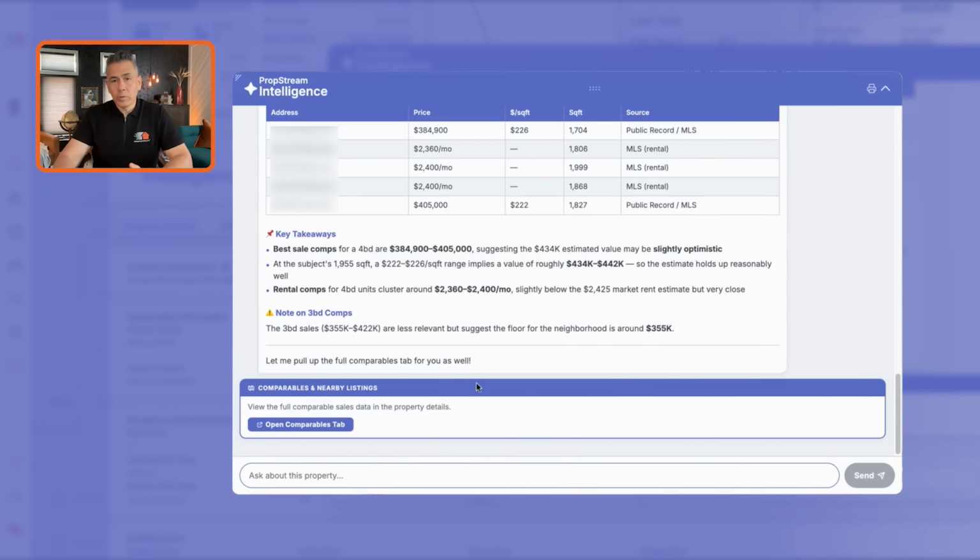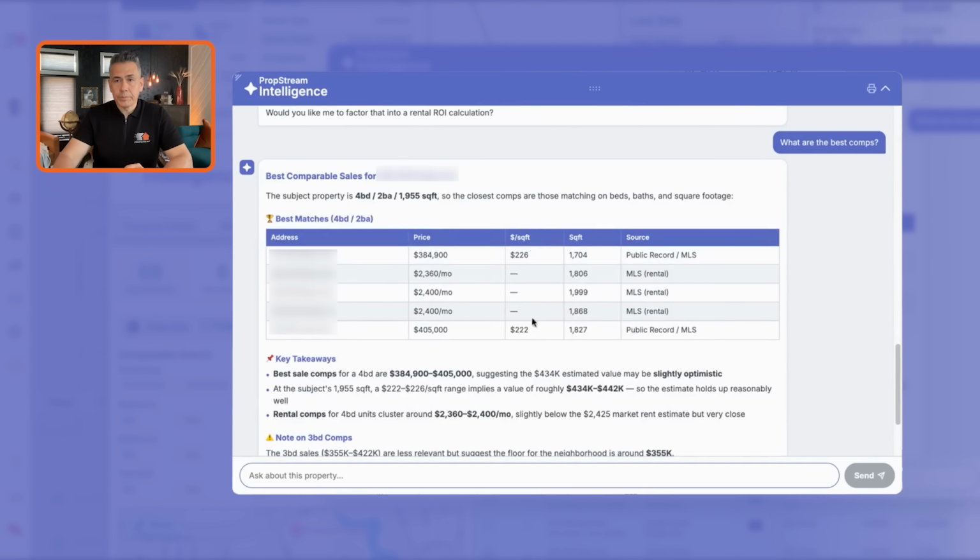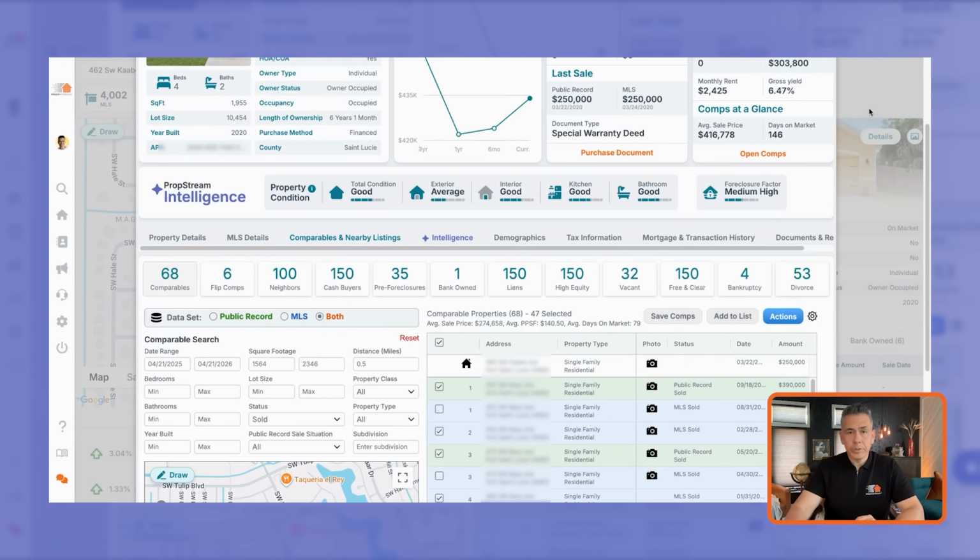Now, what's wonderful about this is once you've pulled up these comps and you want to do a further analysis, just click on the Open Comparables tab. And we'll go ahead and close this window for now. Although before I close it, I do want to show you that when you are finished with this chat, but you want to save it, you have a print button here at the top right, where you can print out a record of this conversation. For now, we'll go ahead and close it.